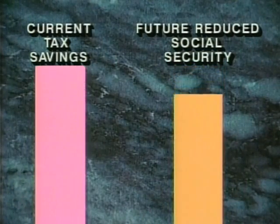Since your contributions into Social Security will be less through the premium-only plan, it is possible that your Social Security benefits may be slightly reduced. For most people, their current tax savings are much greater than any future reduced Social Security benefits. Since no one can predict just what future Social Security benefits will be, most tax advisors encourage employees to take advantage of the premium-only plan's current tax savings.